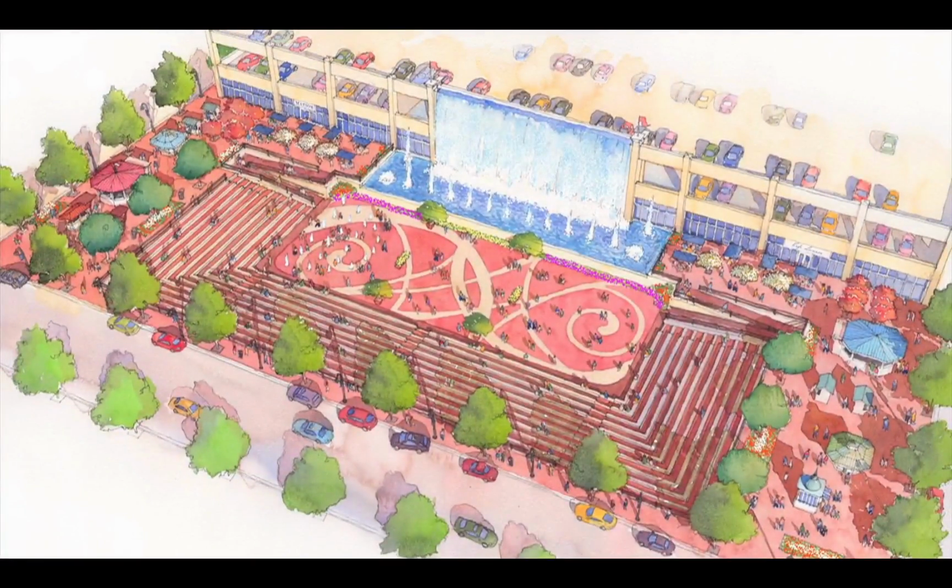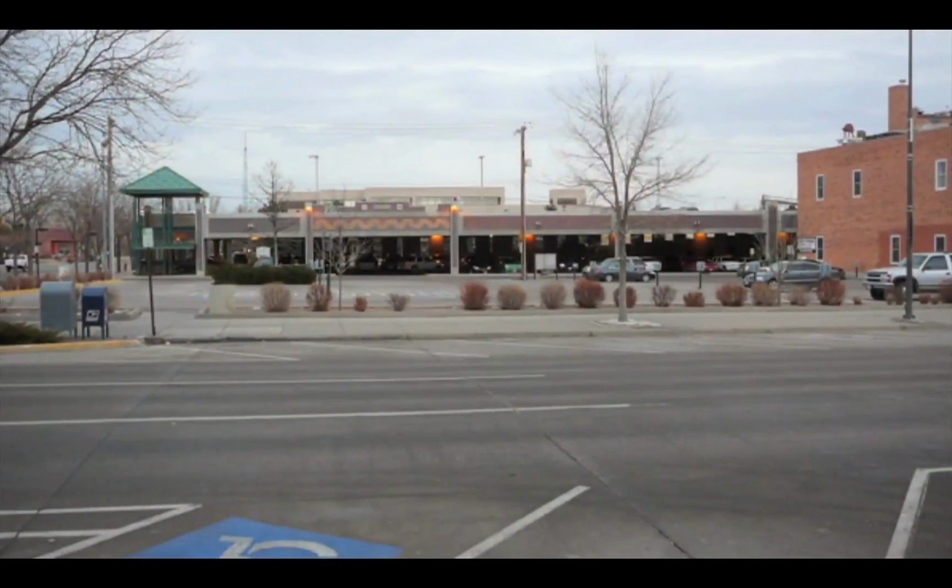Notice the waterfall coming off a 3-story parking garage, and notice the lower level of the parking garage all being full of vendors and retail space. And we had this big, huge amphitheater kind of there. You can even see a water feature in that. But they did something a little different, and that's okay. What they came up with is awesome.